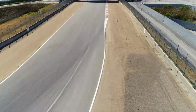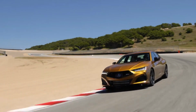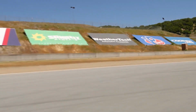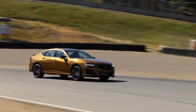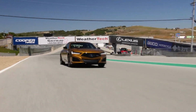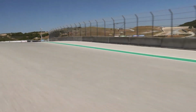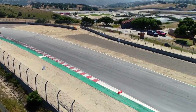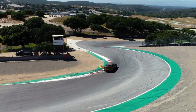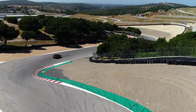The hood is something that we really wanted to emphasize and create almost a bigger than life presence for it. And one way we could do that was sculpt it really deeply and add some really nice sharp character lines on it. The TLX is really defined by its performance achieved through styling and proportion. And I think it really signifies a big step for Acura going forward as a performance car maker and committing to our Precision Crafted Performance direction.